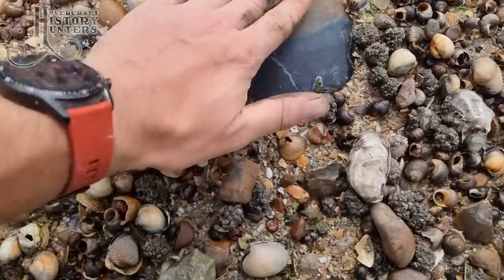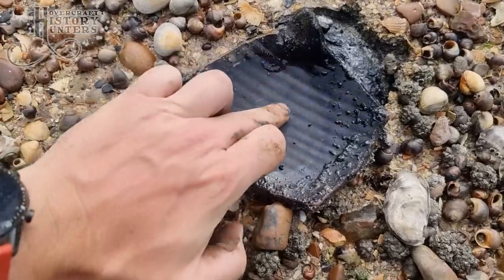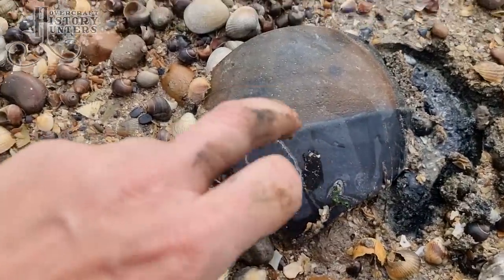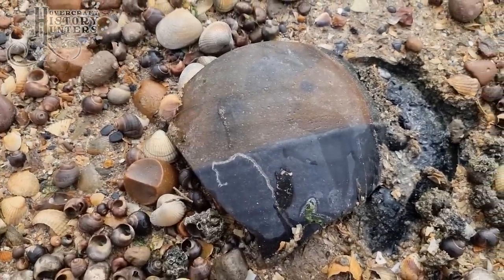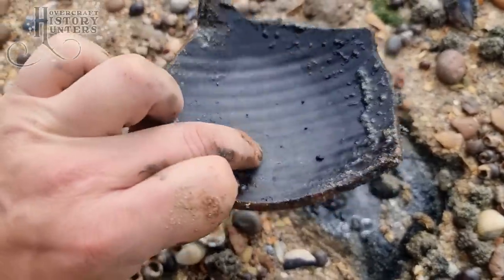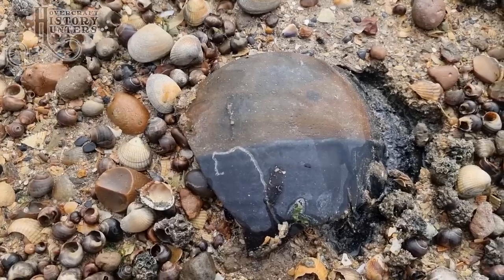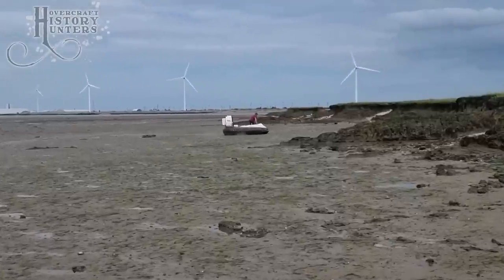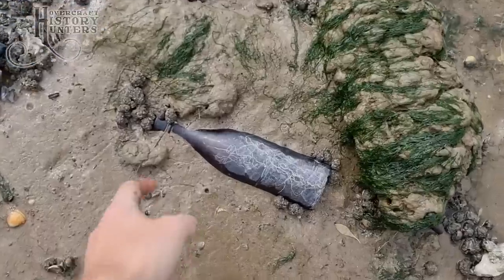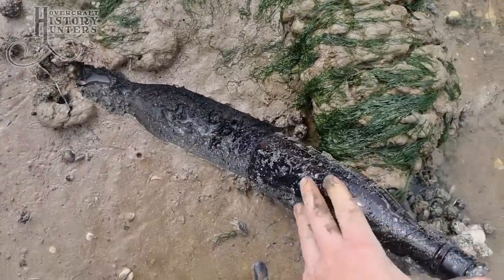Unusual piece of pottery. Never seen anything like that before. Lovely big pot. It's all glazed at the bottom and plain at the top. Not sure on this one. Glazed on the inside as well, so not particularly old, I don't think. Maybe post-medieval kind of deal. Beer bottle. Anything on it? That's plain.